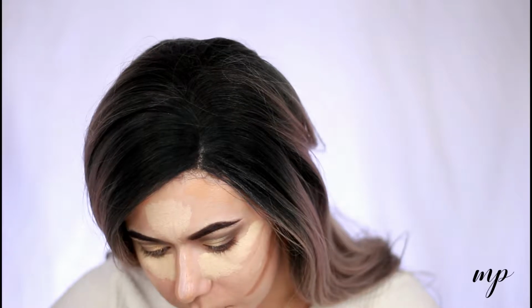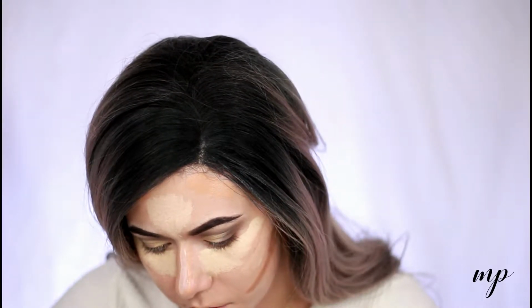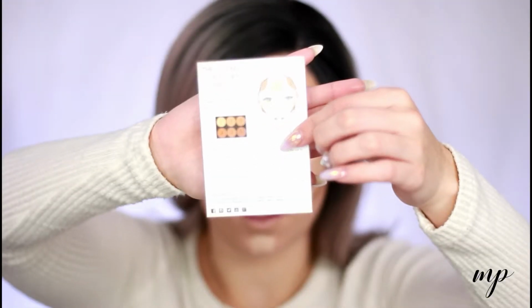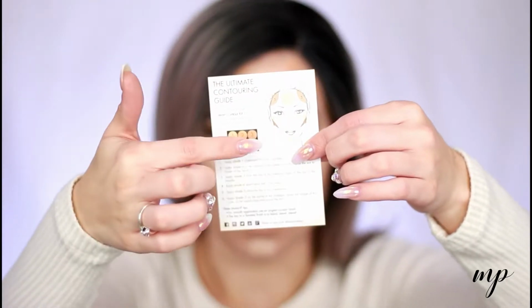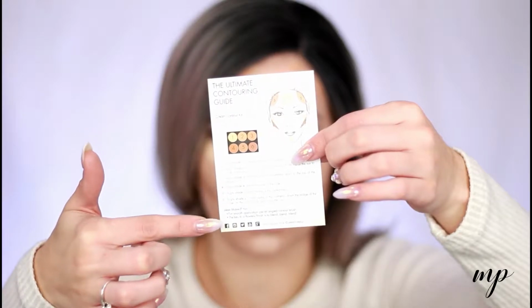Down the bridge of the nose, a cupid's bow, and across the chin. So it does give you a nice little cheat sheet telling you exactly what colors to use. It labels each color and then lists where you should put them on the bottom. So now I'm going to go ahead and blend all this out and see how it works.